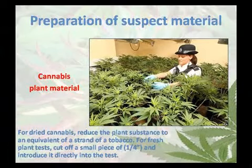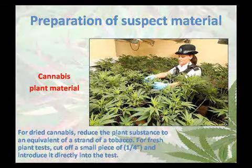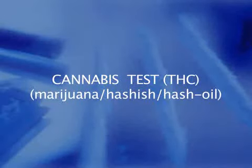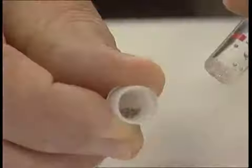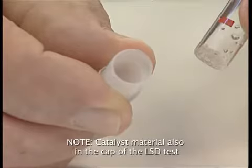Plant material. For dried marijuana, reduce the plant substance to an equivalent of 3 strands of tobacco. For fresh plant tests, clip off a small piece of a 1/4 inch and introduce it directly into the test. Cannabis test. For the cannabis test, the cap contains a small dose of powder. This powder must be introduced into the ampoule together with the material to be tested in order to achieve a complete reaction.